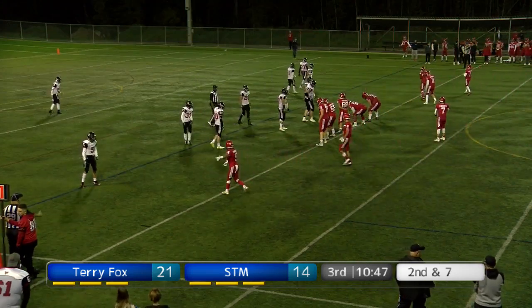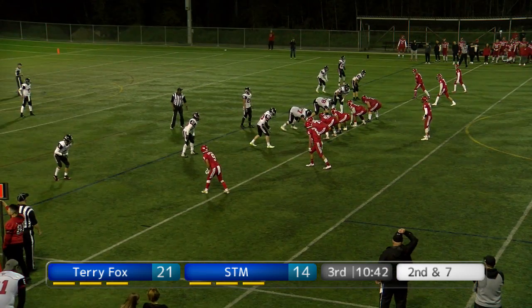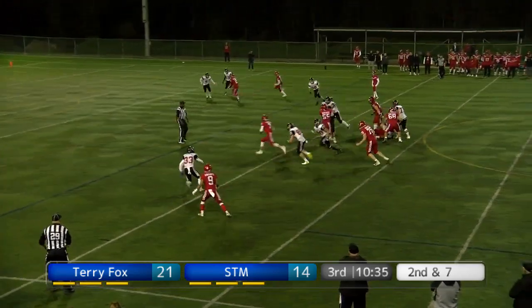Thomas More receiver to not come back and crack back that defensive player. STM trying to tie this football game up, down 21-14, 2 minutes into this 4th and final quarter. Ciccone going to run again.